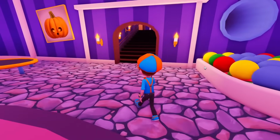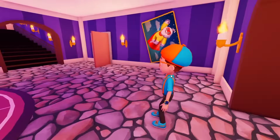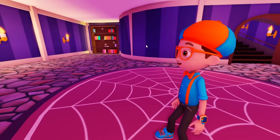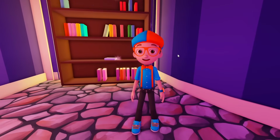Hi, Ball Pit. Bye, Ball Pit. Okay, let's go back upstairs. Whoa, a ghost! Did you see it too? So cool! I wonder where it's going. Let's check it out. Look at this big bookshelf!